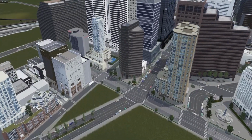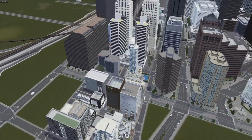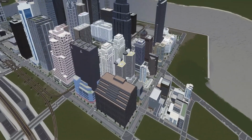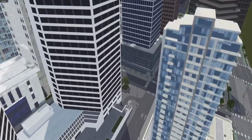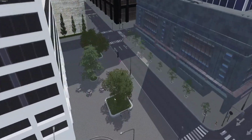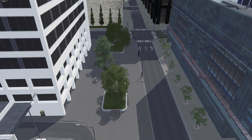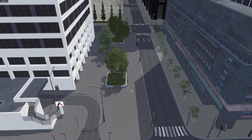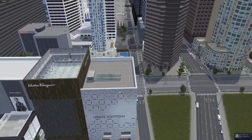Then we have some basic condos and hotels throughout here. Some big buildings over here that I just used to fill space. All procedural objects, more or less. This building got some nice little decals. Like, how nice does that look? That looks really nice. You know what? That is so nice. And back it up a little bit. Boom, picture time. Fantastic. Just fantastic.